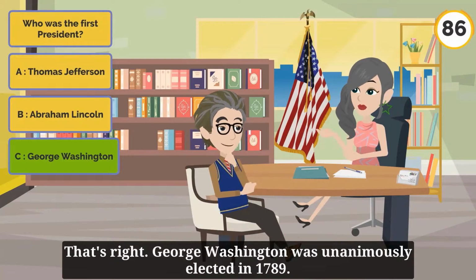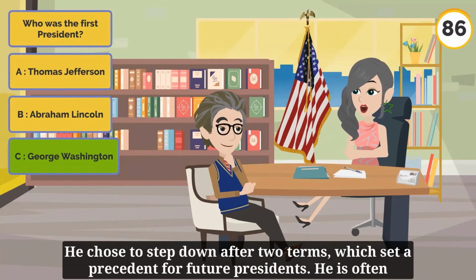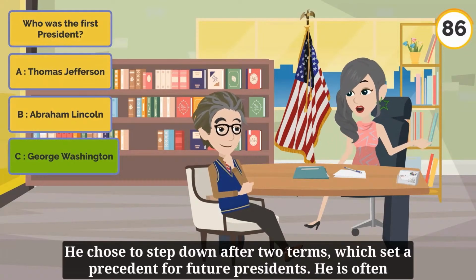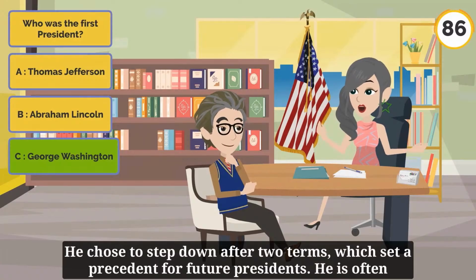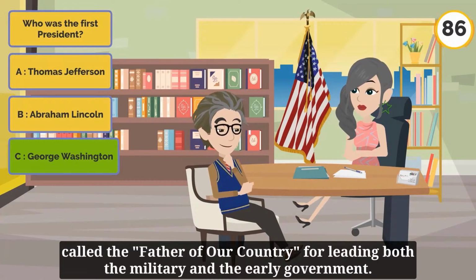That's right. George Washington was unanimously elected in 1789. He chose to step down after 2 terms, which set a precedent for future presidents. He is often called the father of our country for leading both the military and the early government.